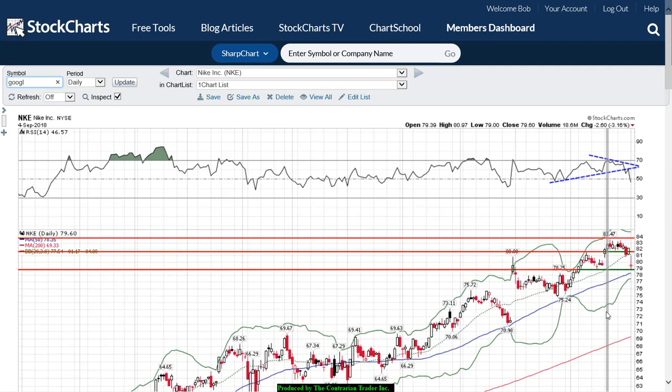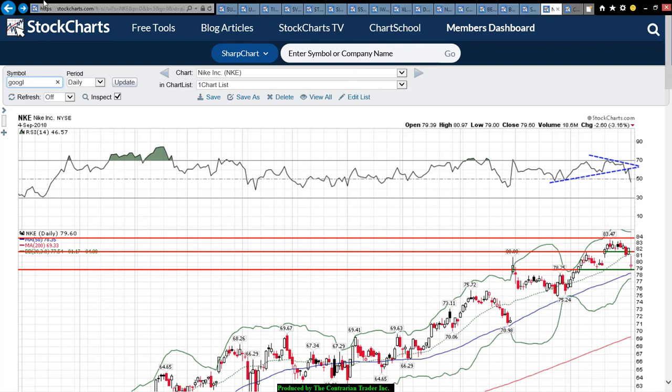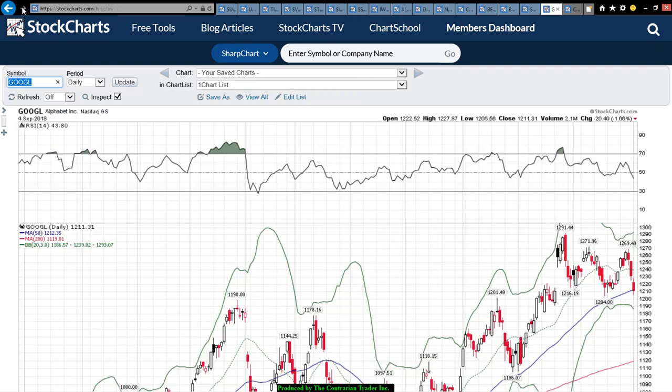Stokes, weak and getting weaker. I think these shares move lower. Now, what I always like to do when companies make these types of moves is take a look at their competition. How did they perform?